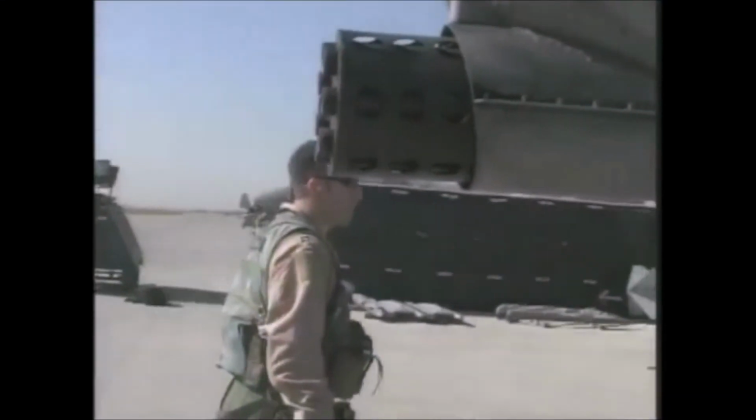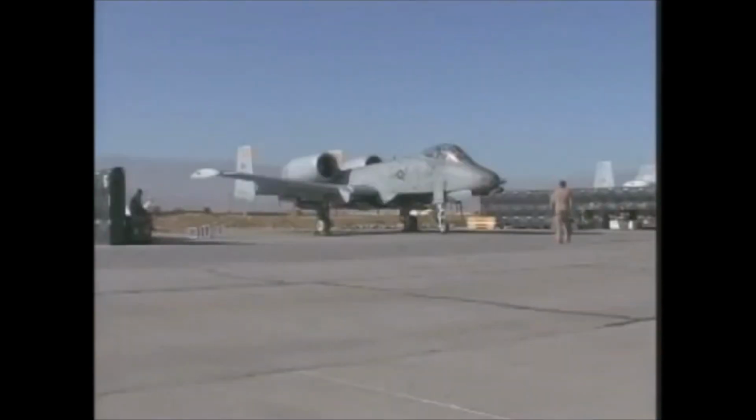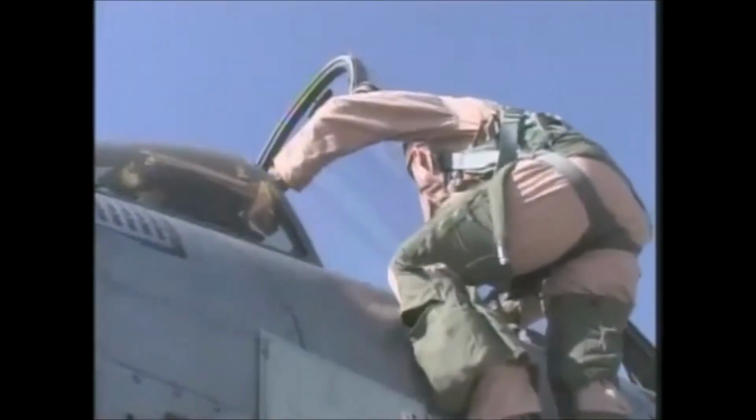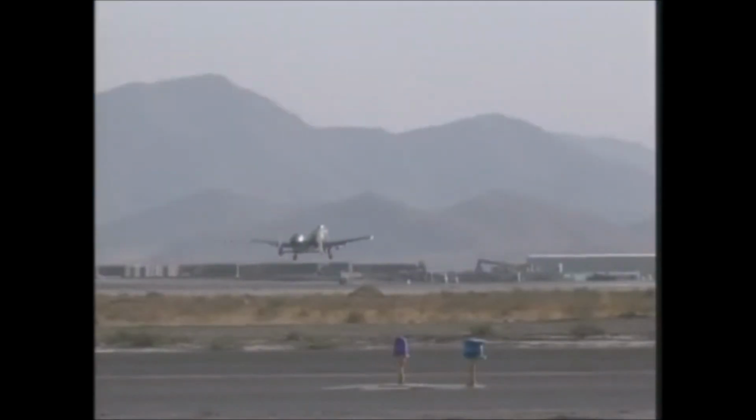Flying out of Bagram Airfield, the pilots from the 354th Expeditionary Fighter Squadron have had plenty of opportunities to bring the firepower of their A-10s to the aid of Afghanistan's ground forces. It's a job they take pride in, and one they don't mind putting in extra time doing. At the end of the day, when we find out that no friendlies were injured, or knowing that we were able to protect them and keep our bros alive, that's probably the most gratifying part.